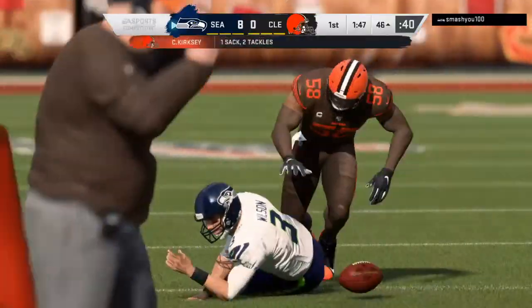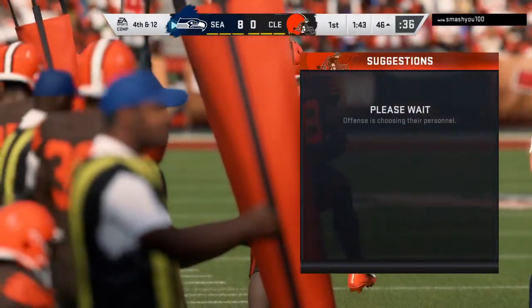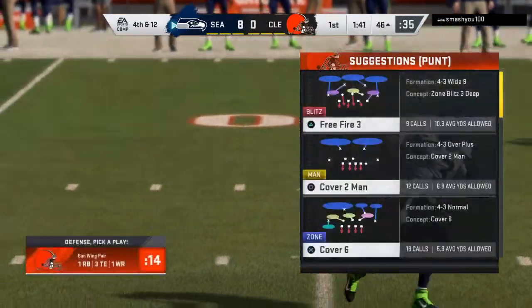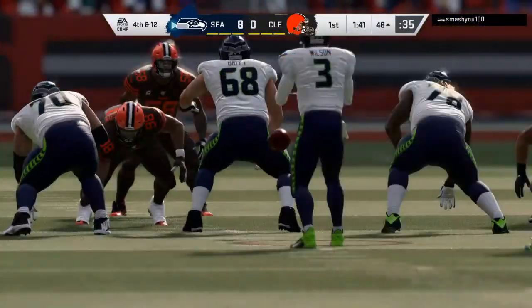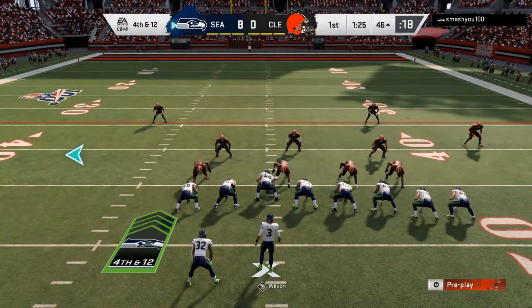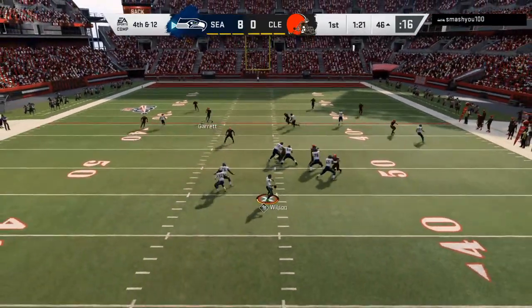And the Browns pressure gets to him that time, and he's going to go down. Christian Kirksey in there to drop him for a 6-yard loss, and that will lead to fourth down. Wilson and the offense not coming off the field. They're going for it on fourth down.